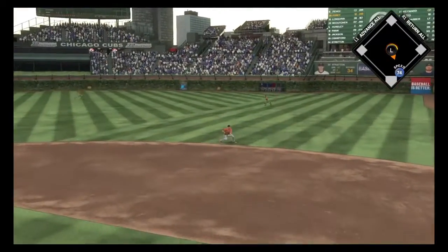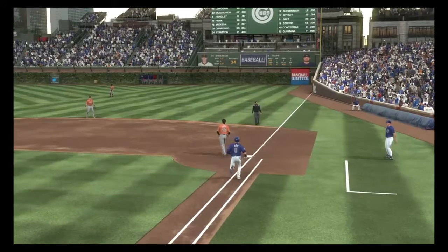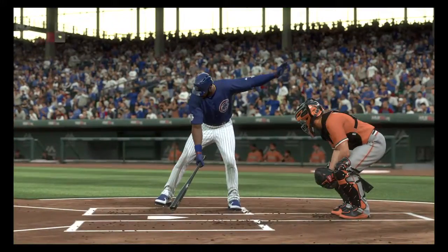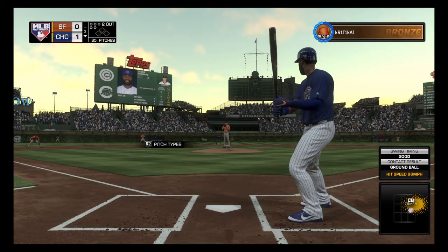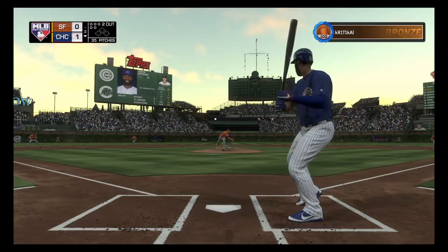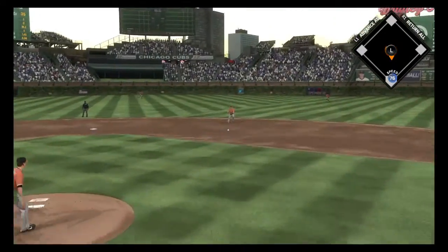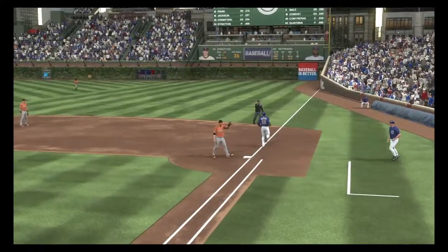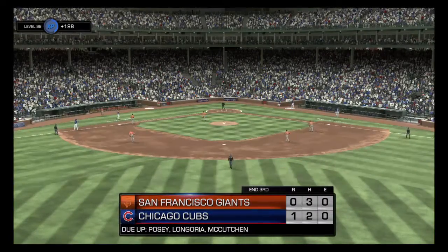Hard hit ball to second, fielded by Panik. In time to first, and there are 2 away. Now batting, ready for another chance, Jason Heyward. 0 for 1 here in the early going. This now is hit to second. Does he have another 1-2-3 inning? He does. 7 in a row he's set down now as the side is retired.